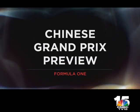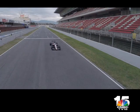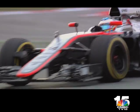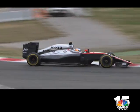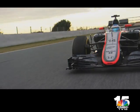Formula One now, as McLaren Honda's Fernando Alonso previews round 3, the Chinese Grand Prix. Fernando Alonso has won 2 of the 11 previous races in China. This time though he'll be aiming for a points finish as McLaren Honda continue to improve their speed and reliability at the Shanghai International Circuit.